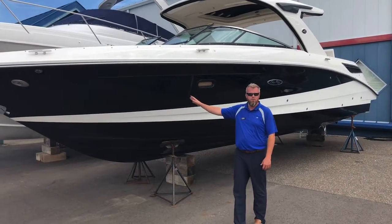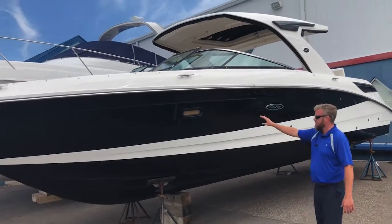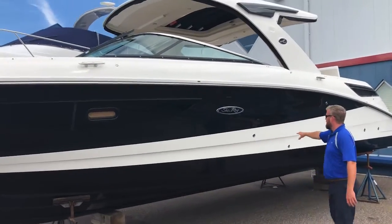Today we're looking at a brand new 2021 SeaRay 350 SLX. It's a gorgeous color on the exterior, black bottom, little accent strip here, white in the middle.